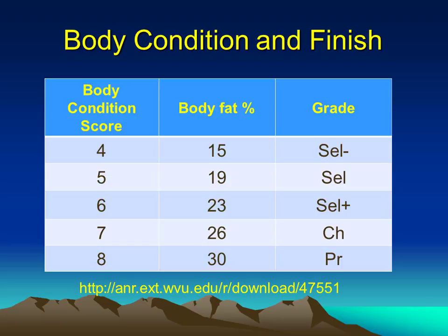Now, for a choice animal, we need a body condition score of 7, if we're looking at them from the outside. Now, this is the USDA grading system, and what we know from a lot of research is that the higher the grade in beef, the fewer unacceptable eating events you have. So when you're up here in the choice and prime, more of those animals are going to provide good eating experiences. As we go down to the low end, more of those animals are going to give a poor eating experience. It's not saying that you won't get good eating experiences here, it's just that you have a higher probability of getting a bad one.